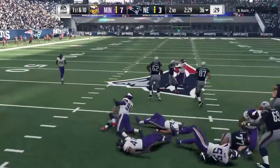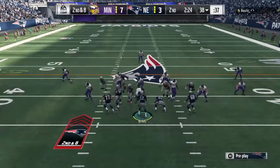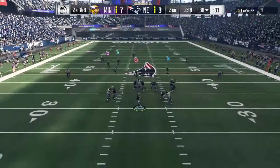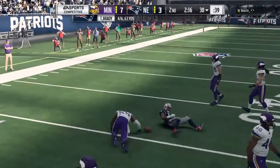This is Lewis. And the hole closes quickly there. He gets maybe a couple up to the 38. Well, he hasn't made much of an impact in the running game thus far, and after that last run, not much is going to change in that area. He hasn't been able to get anything going, and really the offensive line not helping him much.